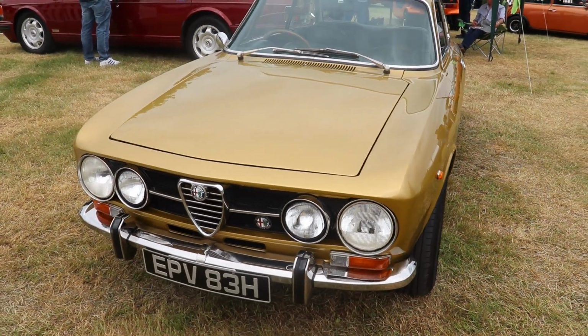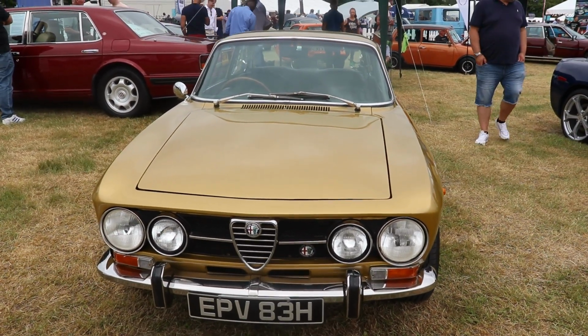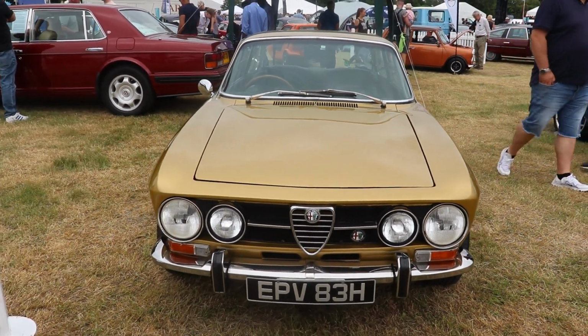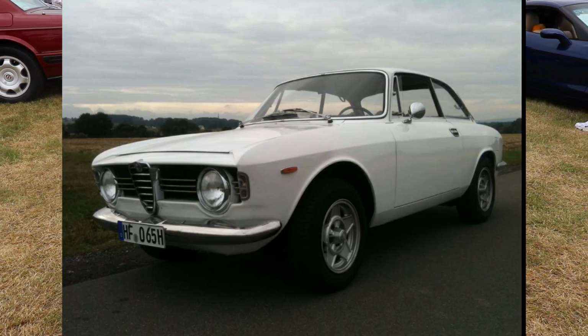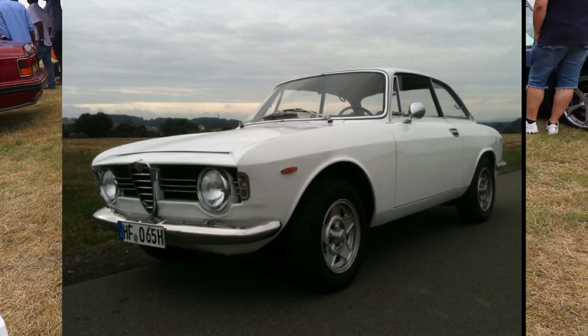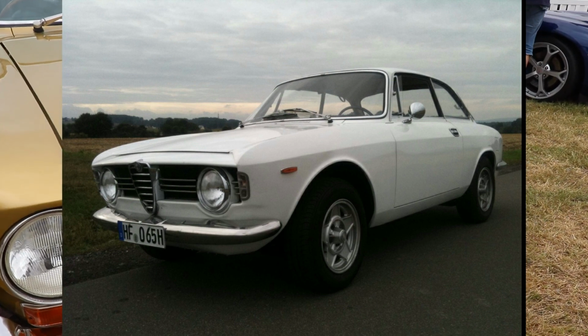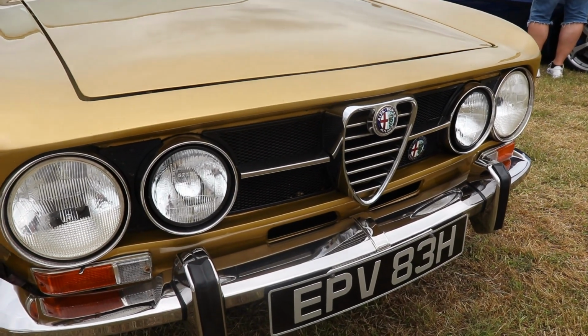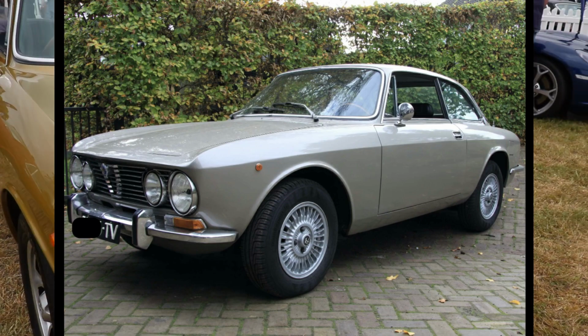The ALFA ROMEO 1750 GTV was ready in 1967, but first presented in January 1968. It was the successor of the 1965-1968 ALFA ROMEO Giulia Sprint GT Veloce. Before that was the 1963-1965 ALFA ROMEO Giulia Sprint GT, which is actually the original Bertone step-nose car. Later, the 1750 GTV was replaced in 1972 by the 2-liter 2000 GTV.